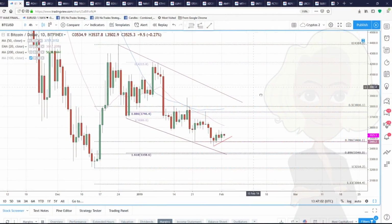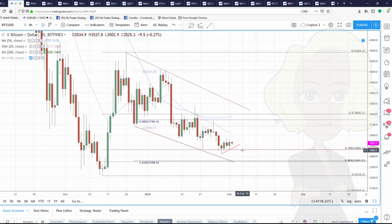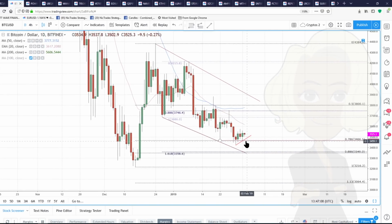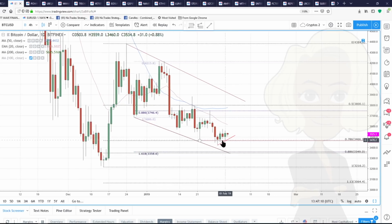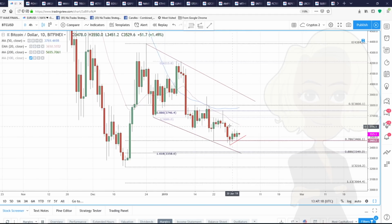Okay, so it's Saturday and I thought I'd take a look at Bitcoin because we've been hoping for it to rally from this 786 fib level and this potential Gartley pattern. At the moment, this is an equal ABC in Bitcoin, and so we've been looking for a sign of a rally or a reversal from this level.